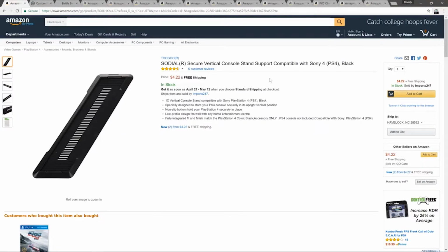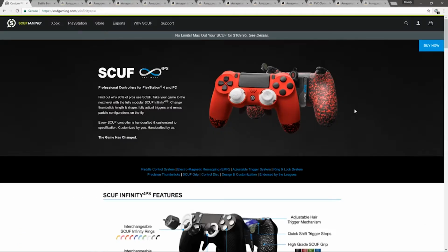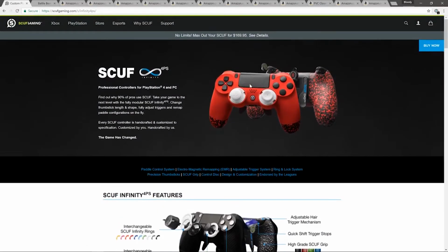This item goes with the last item. Literally, it's just a stand so that I can stand my PS4 vertically. The next item is a little bit more expensive. They have the Scuf Infinity 4PS, but before they had this, I bought the Scuf 4PS, which is essentially the same thing. It's a little less customizable. I really love the Scuf. I like the paddles. They have a great design. Their customer service is a little lacking.